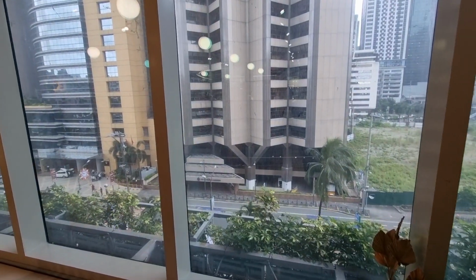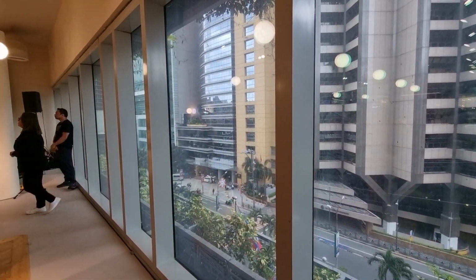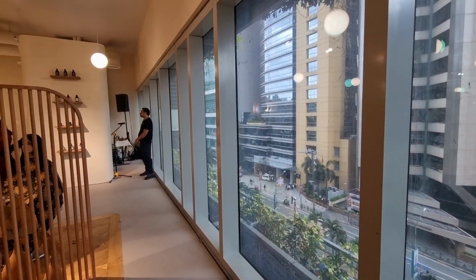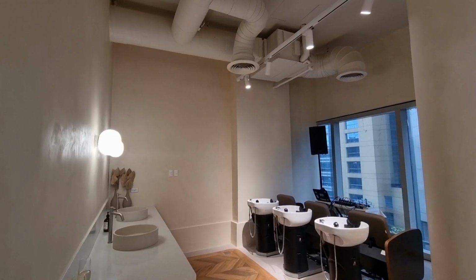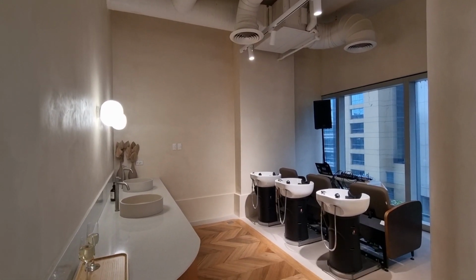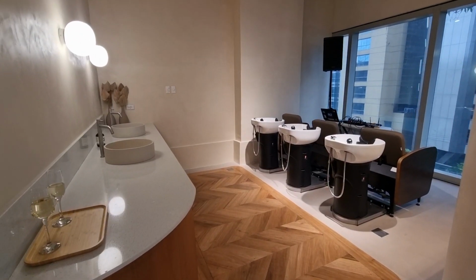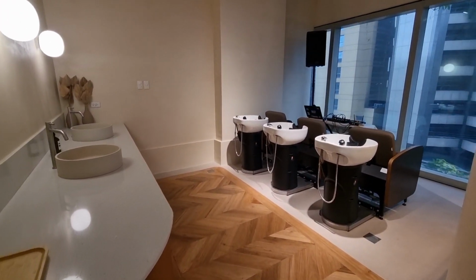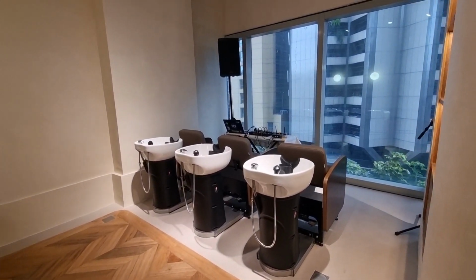When you get to the back, there's a view of the surrounding office buildings and some natural light. And from this area, you can spot the shampoo station. Yes, it's a wash and rinse with a view for added relaxation. The mixing station over on the left is super low-key. Also noteworthy is the lack of clutter as the colorants and treatments are neatly stored in the cabinets below.